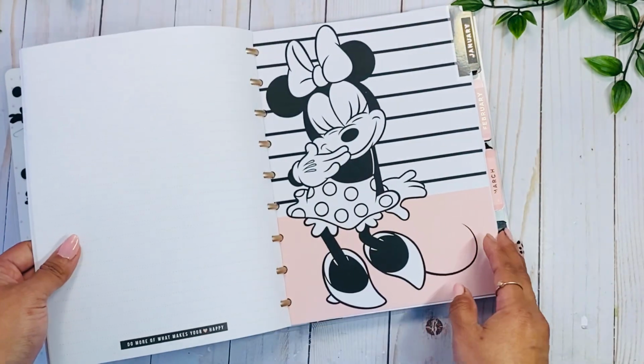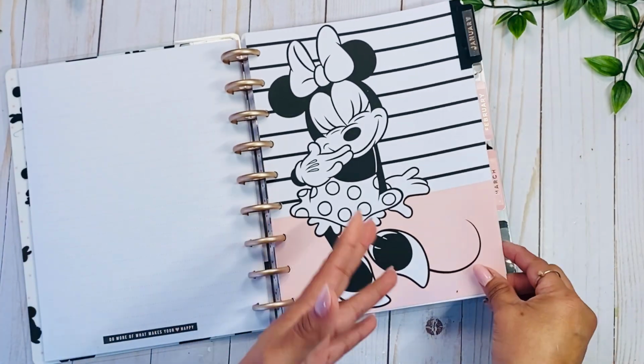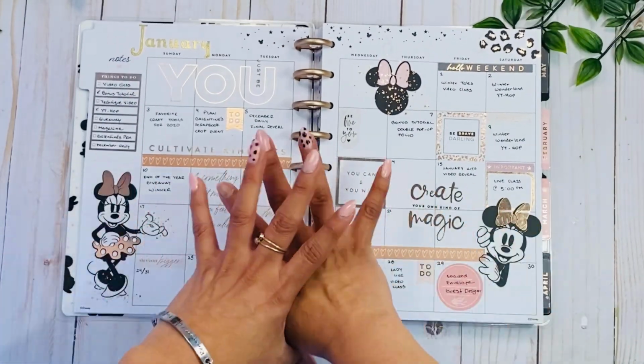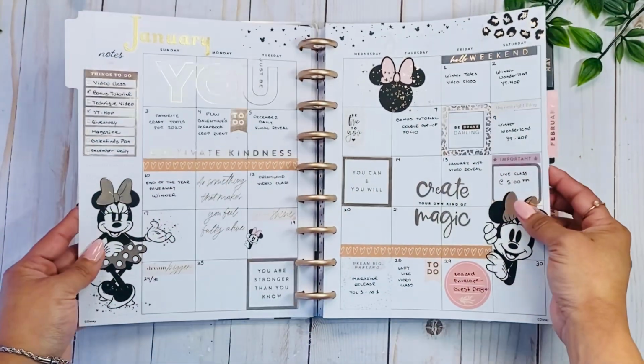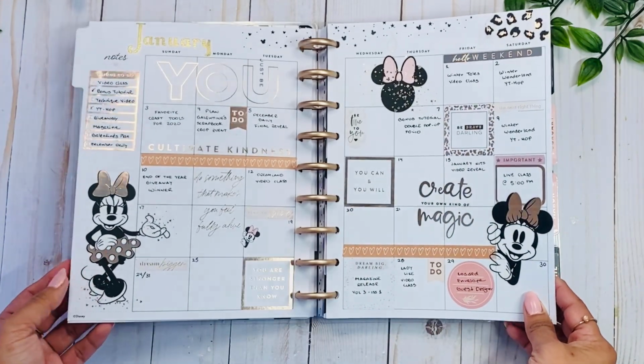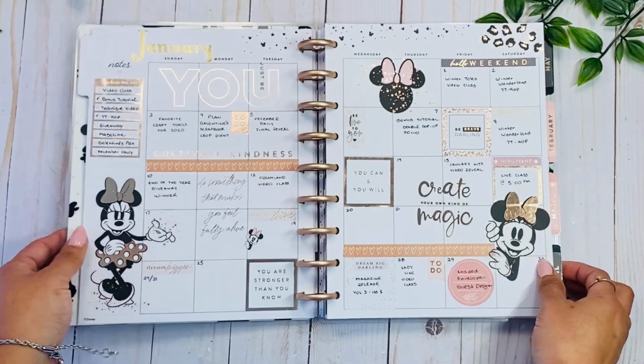So anyway, then we get to January, and I'm just going to show you the first month because it will be the same type of setup for everything. Again, I want my monthly to look really pretty. At the same time, I don't want this to be super busy. I do also want this to be functional, but I went ahead and did a little decoration here.